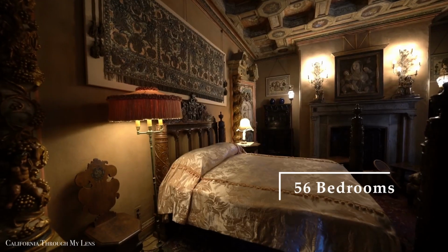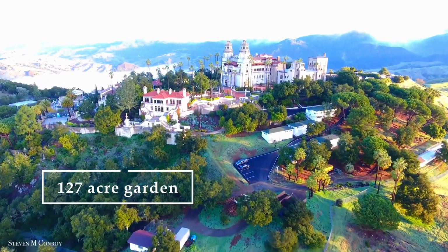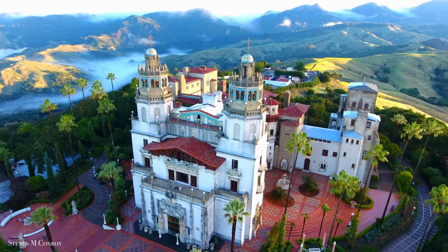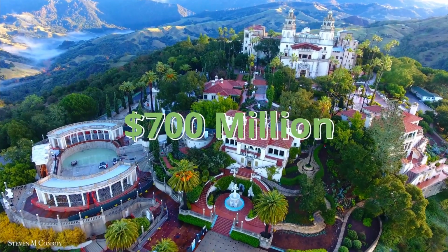With 56 bedrooms, 61 bathrooms, and a 127-acre garden, what do you think is the value of one of the most opulent houses in the country? A whopping $700 million.